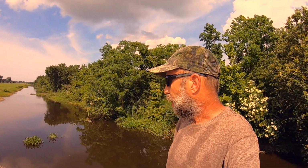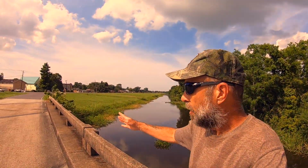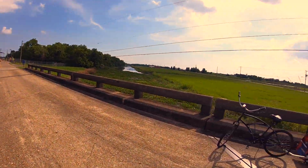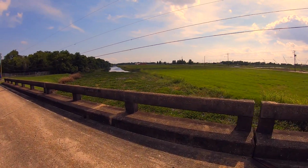So this is called Bayou Barrier. I know it looks like a canal, but that's actually what it's called, Bayou Barrier. We were on Barrier Road there. This is the back gate of the base. It's right here. So it's closed. The back gate is closed.